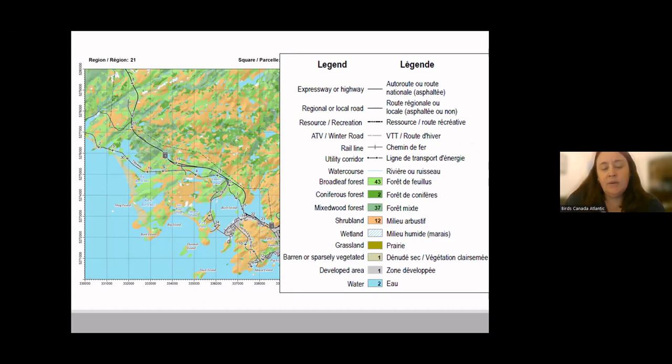And ideally, when you're surveying a square, we would like you to spend a proportional amount of time in each habitat type. So if you were, for example, surveying this square, you would probably want to spend about 40% of your time in broadleaf forest and 10 to 15% of your time in shrubland.